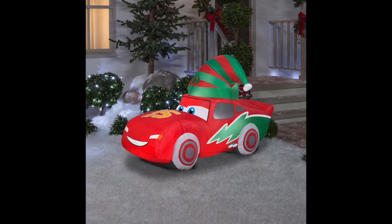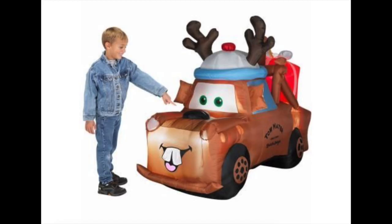It's almost like they thought, hey, no one will know that this is Lightning McQueen unless we slap a big ol' 95 on him. It looks fine, it just looks kind of off. I have nothing to say about this Mater one. I just thought this promo image was really funny. I know that kid is there to show scale, but I love how he's pointing at him like, "Gee, Mom, look! It's Tow Mater's engine! Can I go inside and play Fortnite now?"